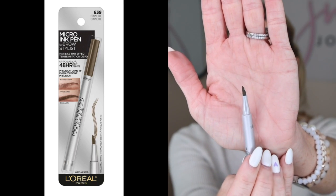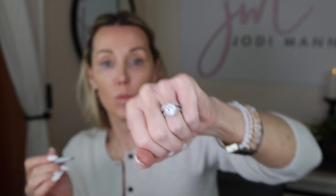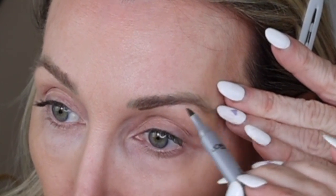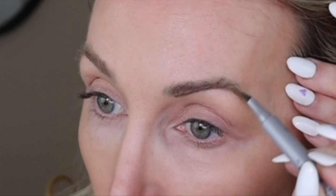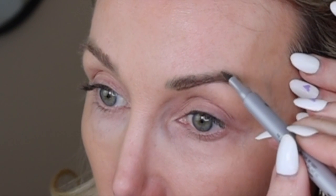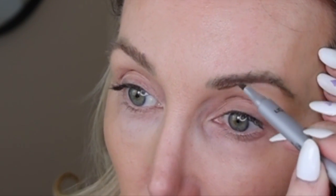I'm going to use the L'Oreal Micro Ink pen. This has a very thin head to it, but it also goes on like hair if you want it to. If you are in a hurry, it just leaves little tiny hair marks, which I love because it's so easy to do. I like to use the very pointy side and go in across the bottom. I don't start at the front, and I just draw a little bit of a line to give me the shape. Once I get the bottom line in the shape, I start at the center and put the pen right at the line I just drew and pull it up about the width of the brush in distance each time, just so that I'm getting hair marks.